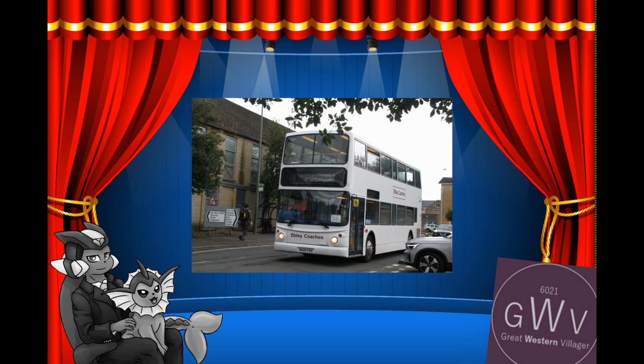Well, is this... White. Okay, when you say independent, is this like an independent is a small company, or is it just one guy running everything? Because that's what it looks like. I don't know. I think it does have a few buses. All right. Okay. Ebley Coach. Yeah, it's got quite a few. They have a website. So that's something.